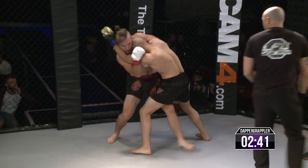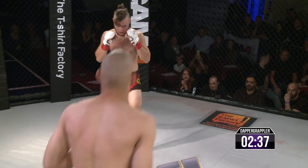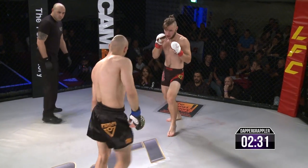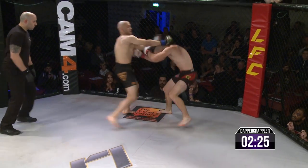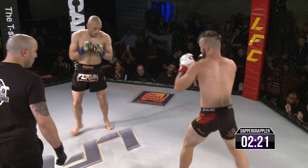Adam shooting in for that double, looking for the takedown here, looking to reap a leg, puts in a knee. Zdanowski very active from the bottom, scrambles excellently, able to get off his feet, lands a brutal leg kick from the rear. And a grin from Zdanowski.